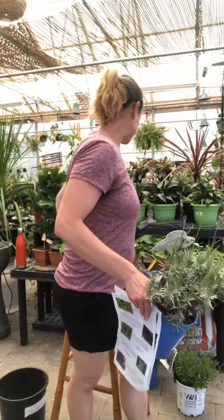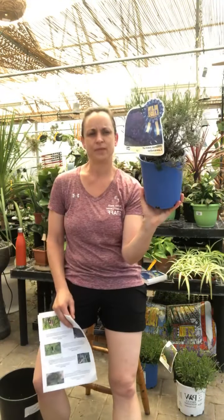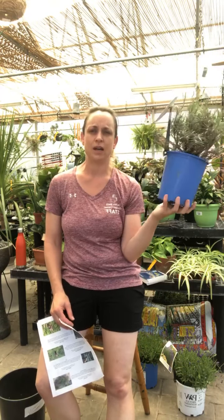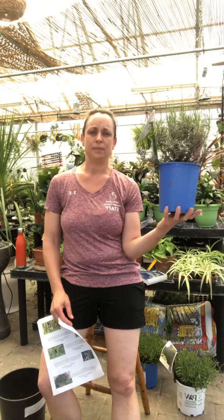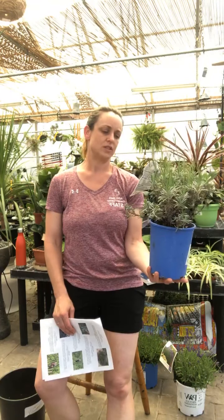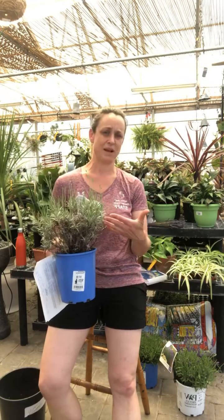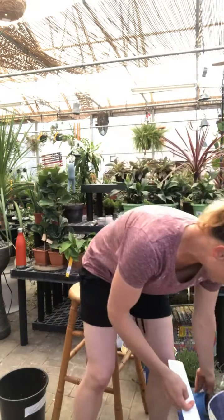So this is Lavender Phenomenal. This one does really great in our area. It was developed up in Easton, Pennsylvania by Peachtree Farms, one of our farms that we deal with that grows organic vegetables. So they came up with the Lavender Phenomenal. I actually had this at my house. It does really great, and I really don't do a whole lot to it, honestly, like I had said.